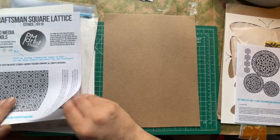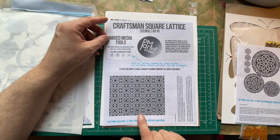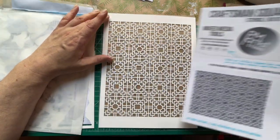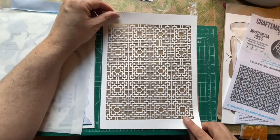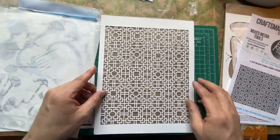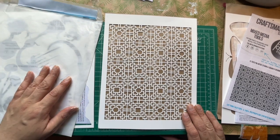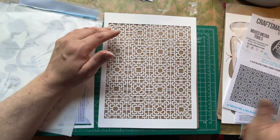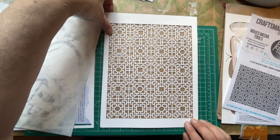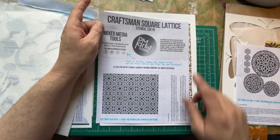And the next one I have is also from a design of PM Artist Studio. And this is the Craftsman Square Lattice Stencil in the 8x10. I was going to get a 5x7, but I thought, look at how beautiful that is on a larger scale. I saw Patricia using this on a stream the other day, and I was so impressed. As she was doing it, I literally went to their website, put it in my cart so I wouldn't forget, because I knew I had to have this one. There's so many possibilities with this guy. I love it. Again, it's called Craftsman Square Lattice.